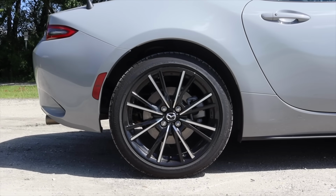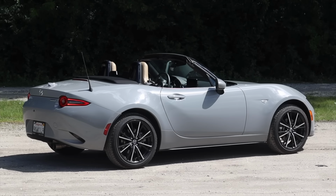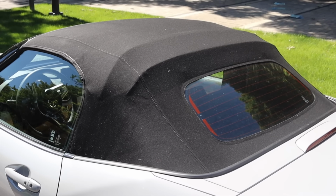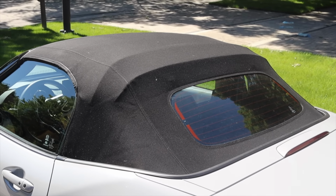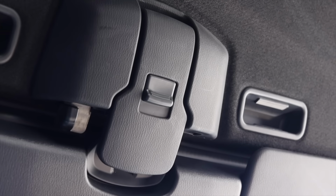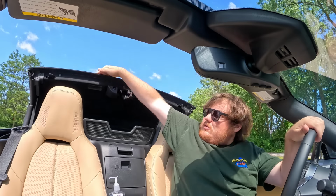But overall, I of course love the proportions. I love the new LED headlights and taillights for the Miata, and overall, it's always been a good-looking car. However, one last thing I want to talk about with the exterior before we get on to the final thoughts is the fact that this is not the RF. The RF is the retractable fastback. This is the pure soft top. So in order to put it down, there's one latch in the center, you push it down, and then it clicks into place.